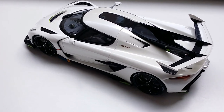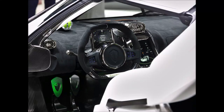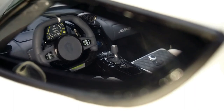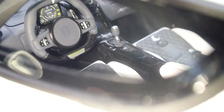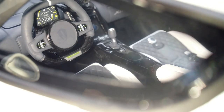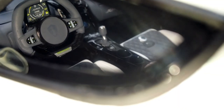And now taking a look at the driver's side of the Koenigsegg Jesko, the driver's side also looks amazing. For comparison, here's a look at the real car's interior, and you can see that GT Spirit managed to add all the details. What an amazing steering wheel. It has the Koenigsegg crest in the middle, and on the bottom you can see Koenigsegg written in bright green lettering, which makes it a bit hard to read under the flash.